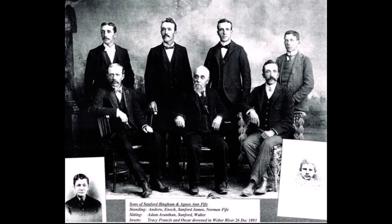Today we're going to talk about Bingham, the town. Bingham was named after two brothers, Thomas and Stanford Bingham. They settled in this area in August of 1848. They were tending cattle and horses belonging to Brigham Young up here. So here's a picture of, well, at least Stanford's family and his sons. They will eventually move away, but the name will remain Bingham Canyon.